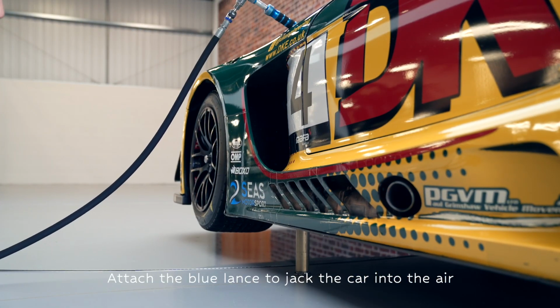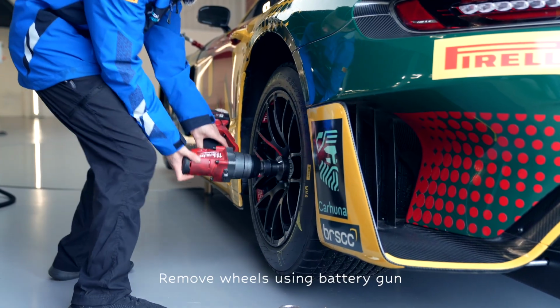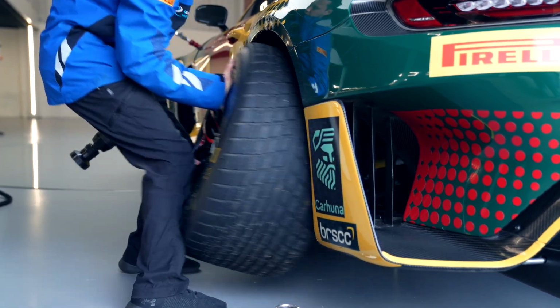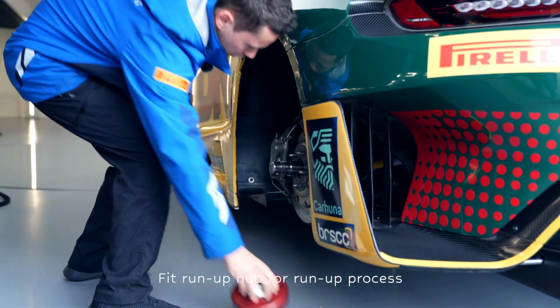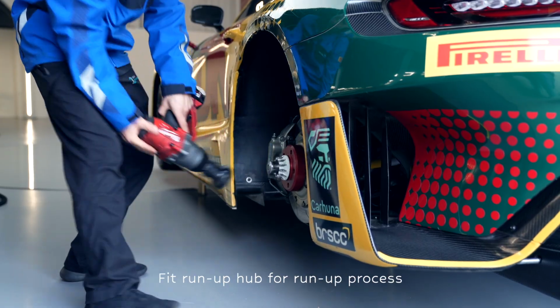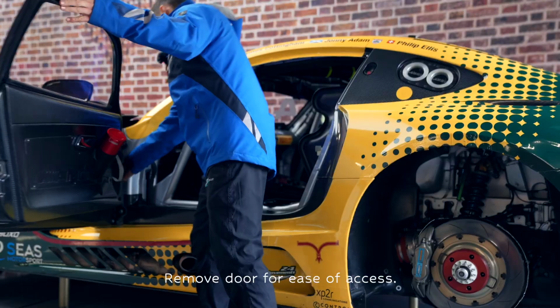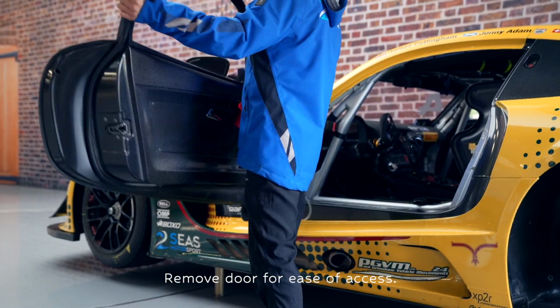Which raises the car in a couple of seconds. We would remove the wheels with a battery gun. And for the run-up process, we'll fit a run-up hub. All right, and then for ease of access, we can remove the door. It's a simple electrical connector, and it simply lifts off.